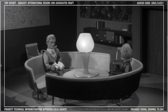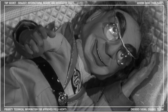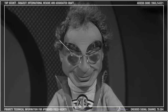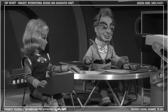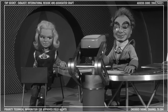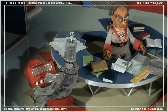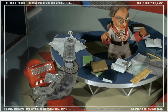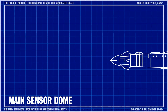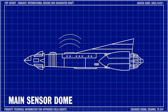Some of the areas in which we spend our time include the relaxation lounge, the sleeping quarters, and, in my case, the navigation bay. The navigation bay is one of the most complex areas on the whole craft. It is equipped with an astroscope, spacemoscope, radar telescope, language decoders, and monitoring systems. Many of these sophisticated systems are linked to the main sensor dome located above the navigation bay.